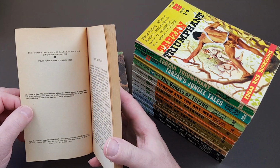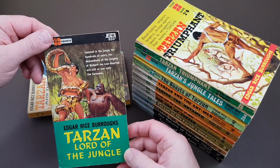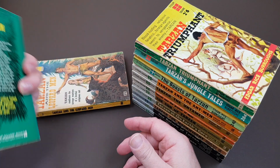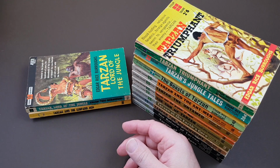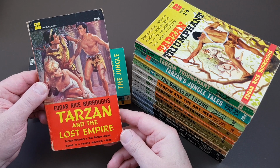And this is 1963 again. Can't see any sign of the cover artist on that one. So maybe it's not a Mortlemans. Maybe they just got a Foursquare house artist to fill that in. 971, Tarzan and the Lost Empire.